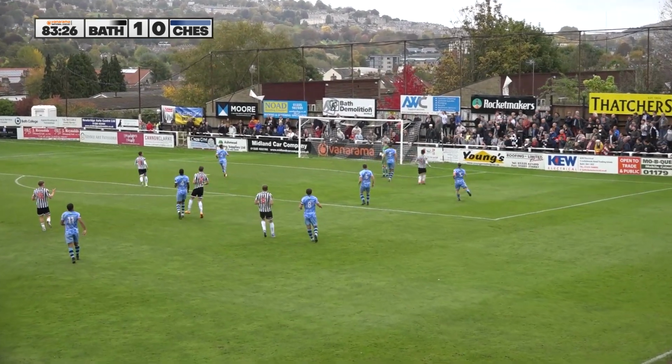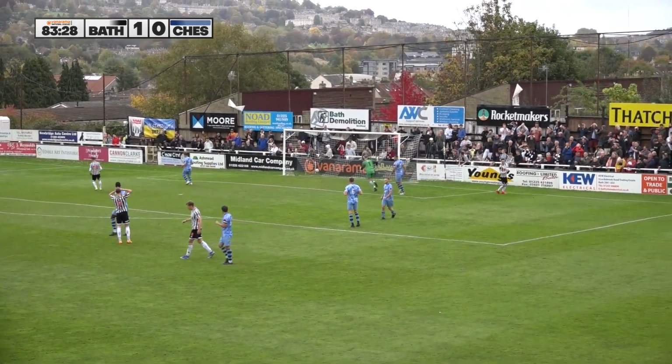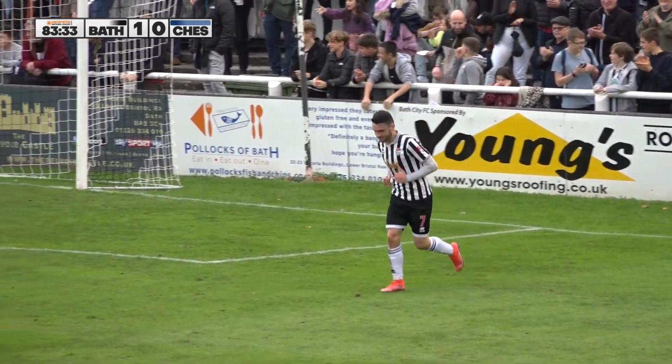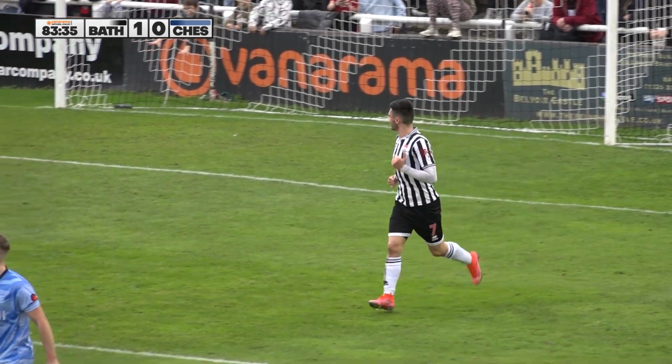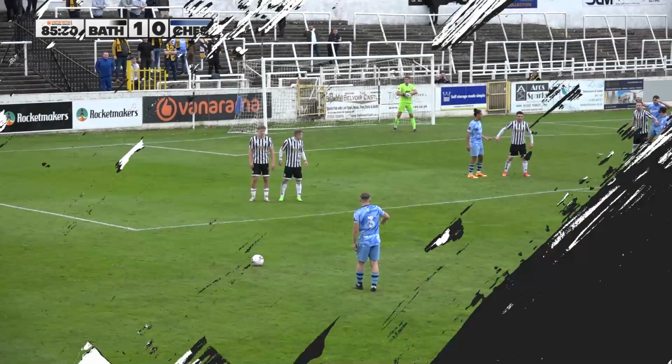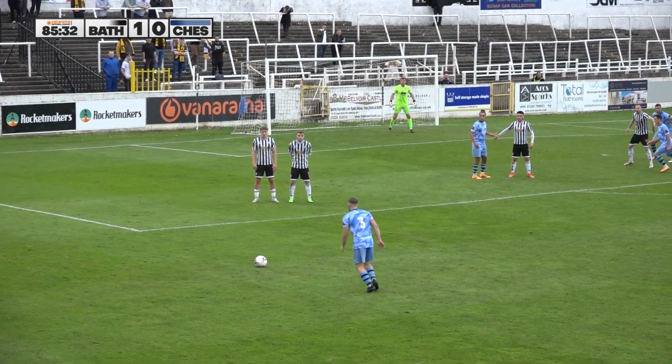This ball comes to Fletcher, who dinks it over the keeper and onto the roof of the net. So close to doubling Bath City's lead. It was a long ball forward from the free kick from the right, flicked on, and Fletcher was inches away from putting this game potentially beyond doubt. 5 minutes plus stoppage time remaining at Twerton Park.